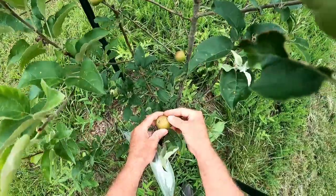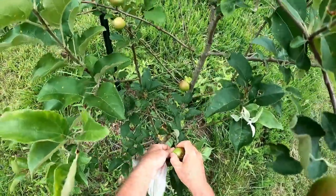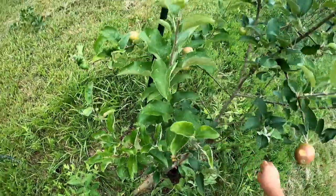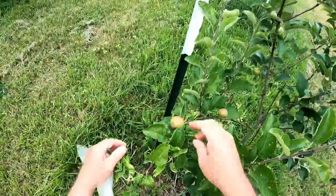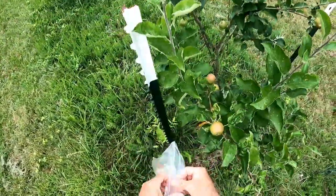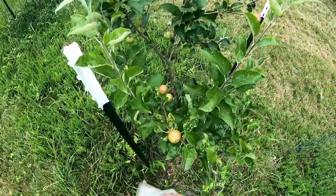Squirrels got to these. There's one that's not harmed.